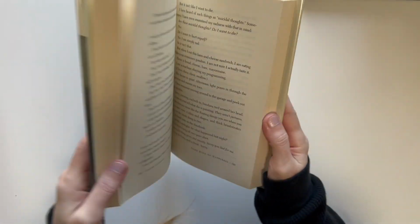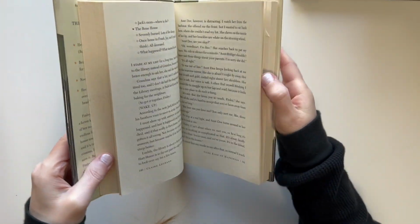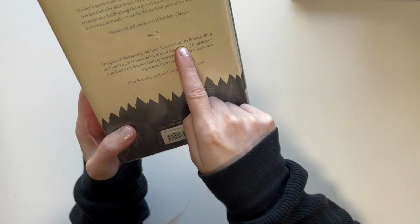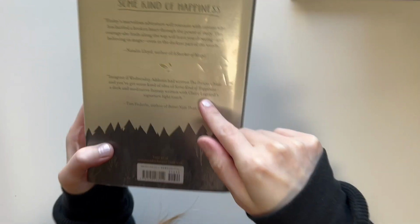A lot of times with middle grade, sometimes I notice as an adult, as a reader, I don't connect with the dialogue as much because it's written for kids. So I'm not sure, but I'm definitely going to try it out and it seems interesting. And then the back says, imagine if Wednesday Addams had written The Princess Bride, and you've got some kind of idea. So this sounds interesting to me.